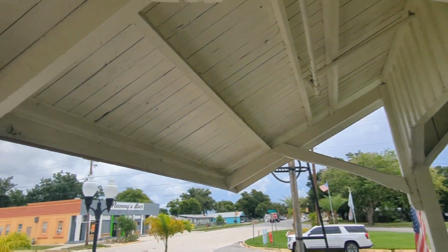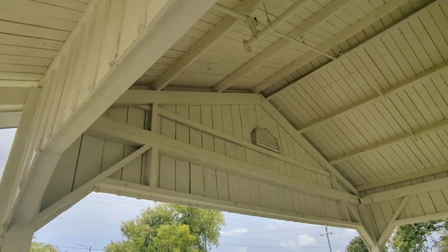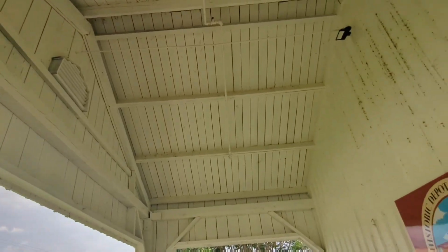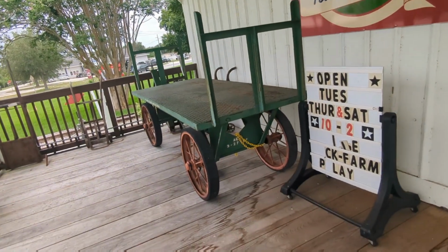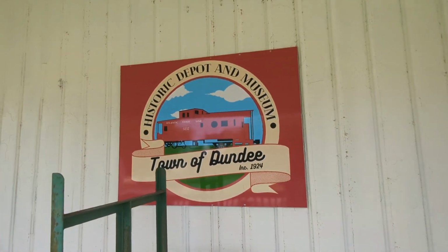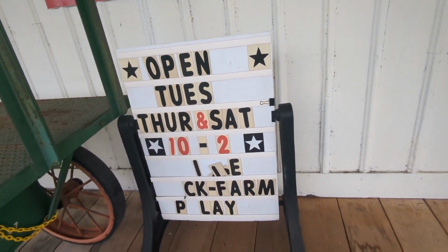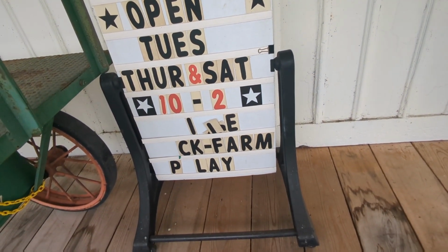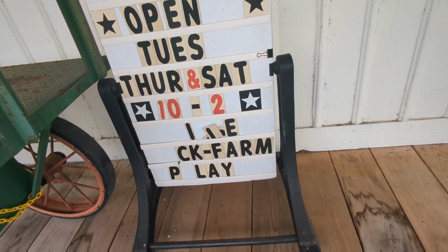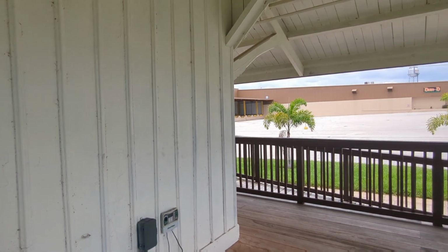All right. Here's the exterior of the depot. Entrance to the museum is right around the corner. Some more railroad equipment, citrus equipment. And there it is, Historic Depot and Museum. It's open on Tuesdays, Thursdays, Saturdays, from 10 a.m. to 2 p.m. Let's go take a look inside.